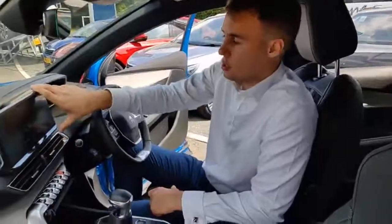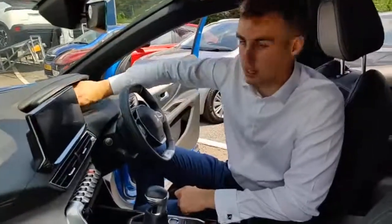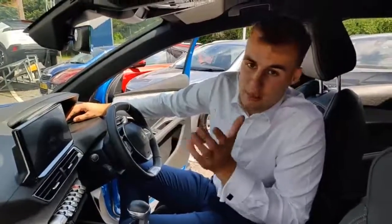You've got a main 10.2 inch display here, and then you've got a digital driver's display here as well. So that allows you to have your navigation on there, or you can personalise it. And this vehicle is available and has done just under 1,800 miles, so exceptional mileage.